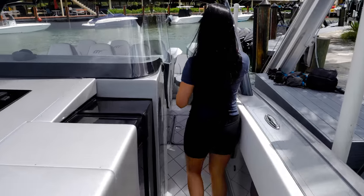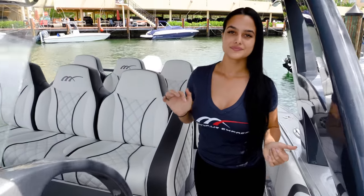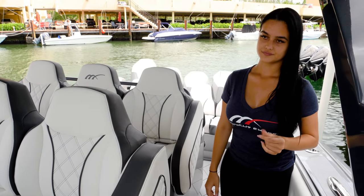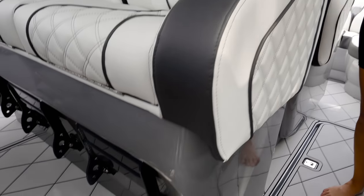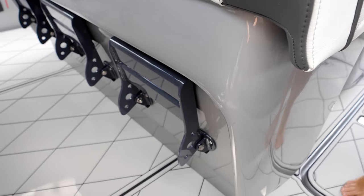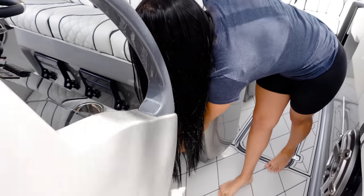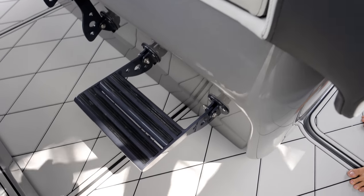Now this particular boat, you're still doing sea trials on it. You told me that the actual cabin is not 100% done, so we're not going to show that. I see that also when you get here, you have some areas that you can go ahead and put your feet. Yes. So you can adjust that in and out depending on how you feel.